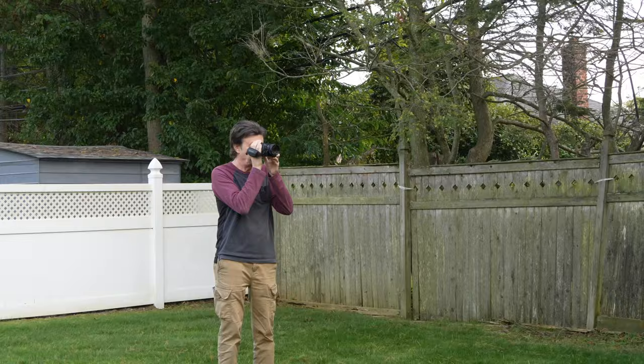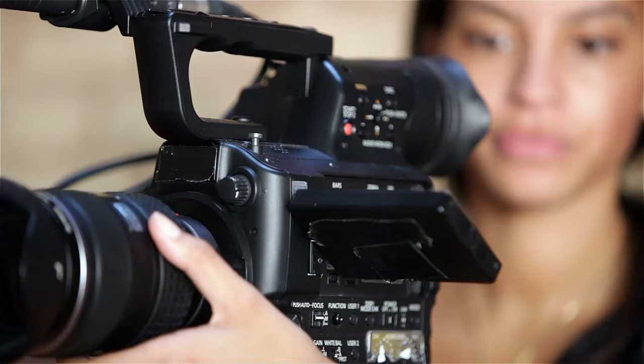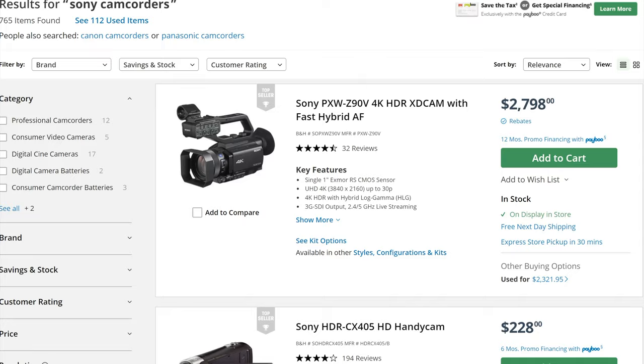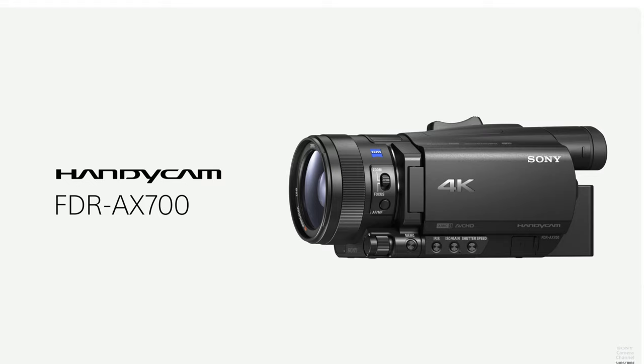Many of us agree that for shooting video, the form factor, power zoom, and overall ergonomics of a camcorder favor a mirrorless camera or DSLR. But there's not that many camcorders left. Now, Sony has always been considered one of the top names in camcorders. And is this model Sony's best 4K consumer camcorder yet?